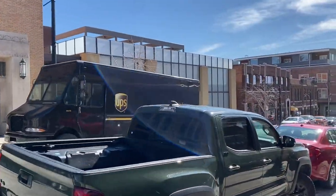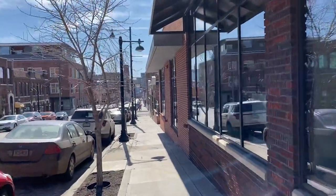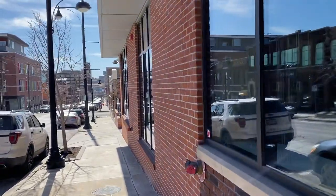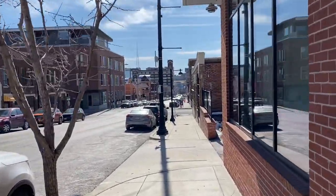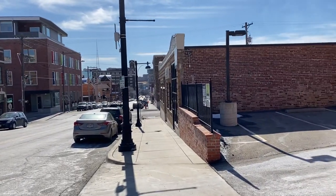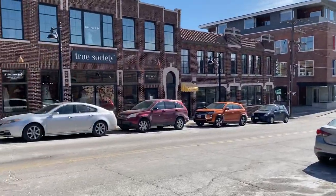UPS, gentlemen about to make a delivery. Shout out to all the UPS drivers, FedEx drivers, Amazon drivers, all of the truckers, all of the people who do deliveries. Because for the last 3 years, 4 years, since all the commotion has been happening, those, you could call them the heroes, have been keeping society afloat by making deliveries and not staying at home from work.